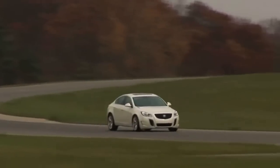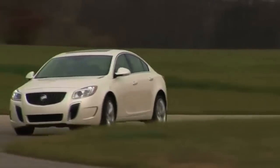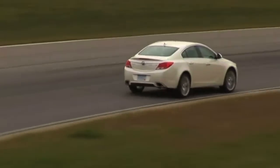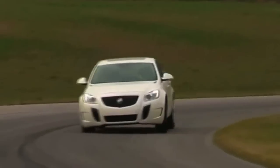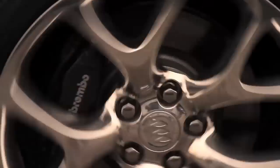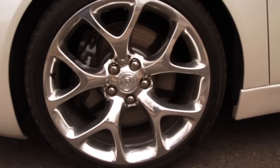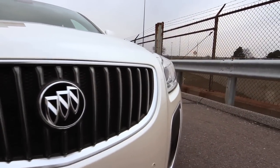But thanks to its standard sport suspension, the Regal handled well, navigating our tight slalom course with an average speed of 43.7 miles per hour, significantly higher than the Camry's mediocre 41 miles per hour. Likewise, the Regal GS hit 0.86 Gs on the skid pad, blowing away the Toyota's 0.78 Gs. Perhaps most impressive is the Regal's stopping power, its Brembo brakes pulling the car to a standstill from 60 miles per hour in a remarkable 109.3 feet, fully 15.4 feet better than the Camry.